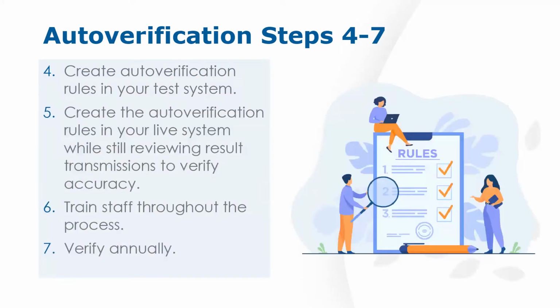Next, you're going to create those auto-verification rules in your test system. Once you've tested enough that you're comfortable with that, you're going to create those rules in your live system, but still review those transmissions to make sure that they're accurate.